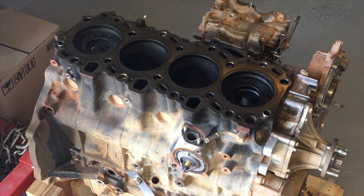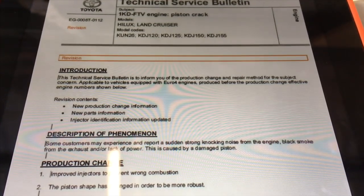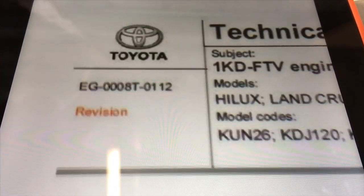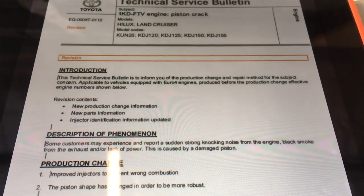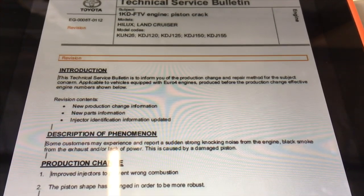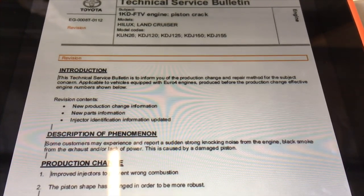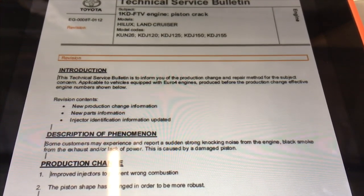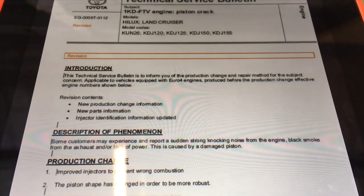Now, let's have a look at the document. Here we go. Okay, so here's the important part. At the top, see, Toyota badge here. Got it. Now, it's dated at the top, 18th of the 9th, 2014, okay? This is from overseas, like from Europe or something like that. So it's not really that specific to Australia.